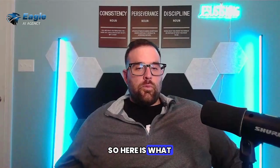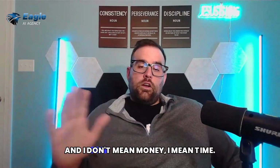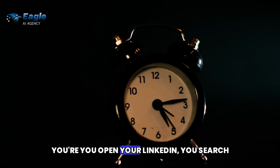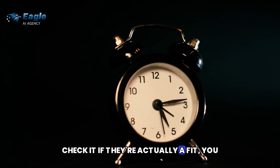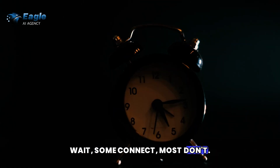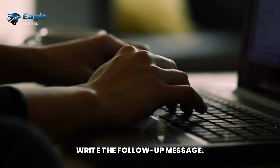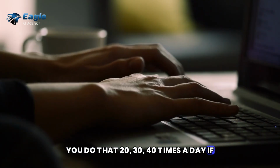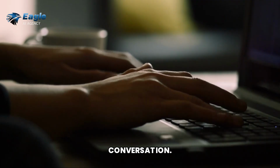So here is what doing LinkedIn outreach manually actually costs you. And I don't mean money, I mean time. You open your LinkedIn, you search your target, you go to their profile, you check if they're actually a fit, you send a connection request with a note, you wait, some connect, most don't. And the ones who connect, you go back and write the follow-up message. You do that 20, 30, 40 times a day if you're really disciplined. And that's before you ever have an actual conversation.